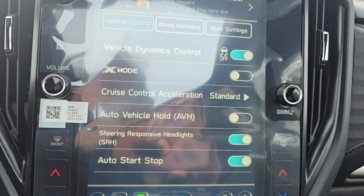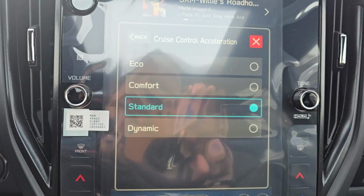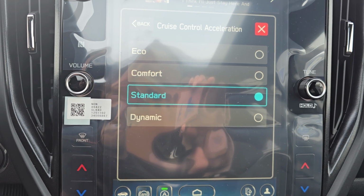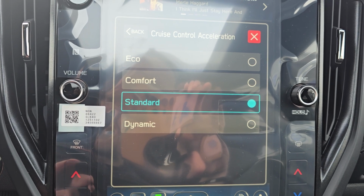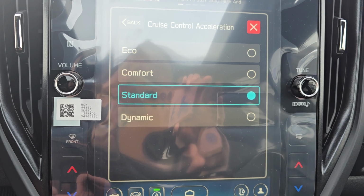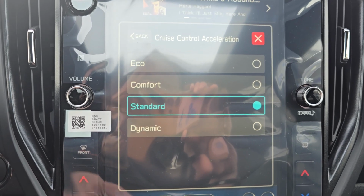Cruise control acceleration, so using the adaptive cruise control, how do you want it to accelerate? Standard is just your everyday, this is how it's going to do it. Eco is going to be, it accelerates extremely slow. When the car ahead of you accelerates, you're not going to do it at the same rate, conserving gas mileage. You have comfort. Standard, like I said, it's just everyday, normal. And then dynamic is just a zippier acceleration.